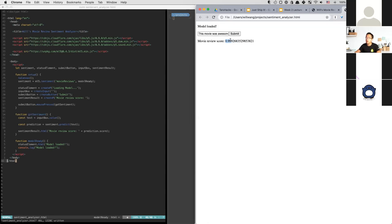The higher it is, the more positive it will be. Again, we can test it out: this was terrible. I hate this movie. Submit, and we get a very low score. So again, this is very simple. You can format this in a better way if you want. If you want a score between 1 and 100, you can multiply this by 100 and round it maybe.